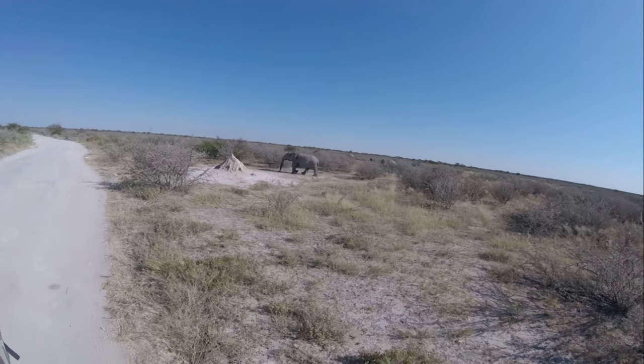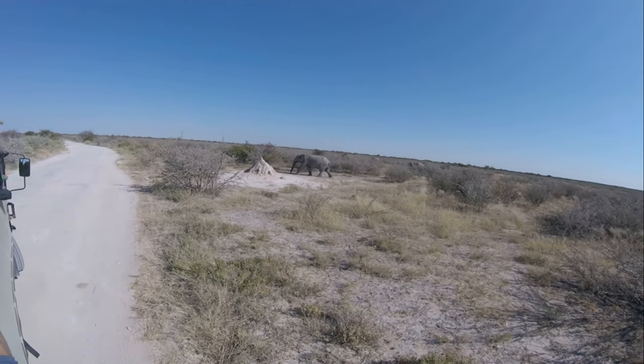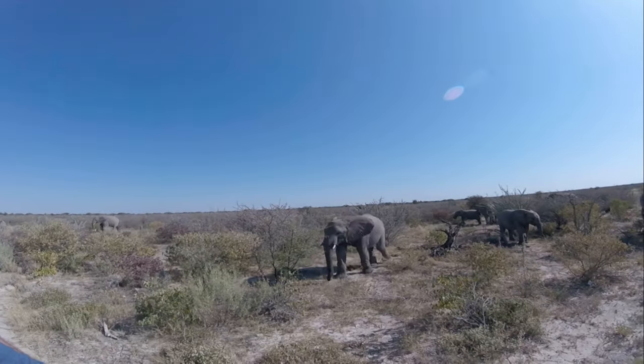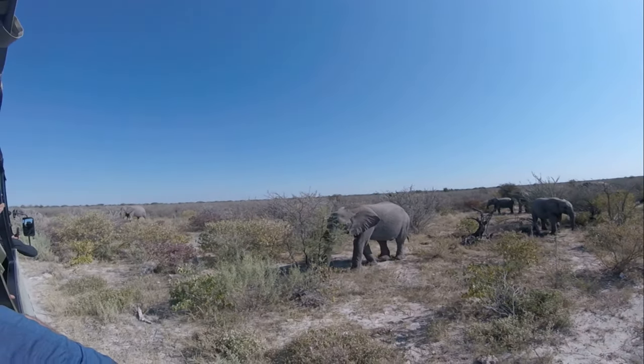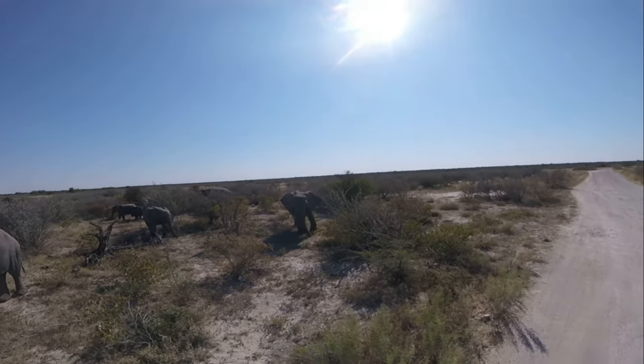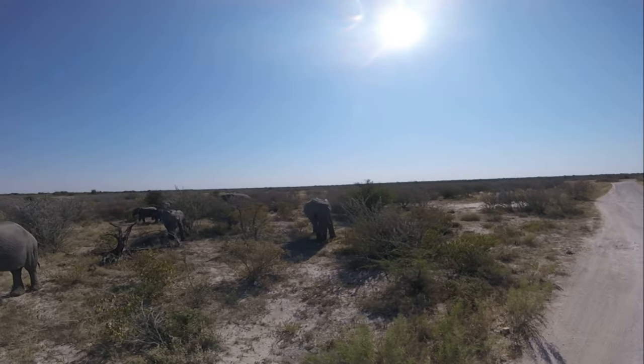Between these acacia bushes, we found a herd of elephants. These are highly social animals and live in tight-knit family groups called herds, which are led by a matriarch, typically the oldest mother of the herd. Elephants use complex communication through a variety of vocalizations, including trumpeting, rumbling, and roaring.